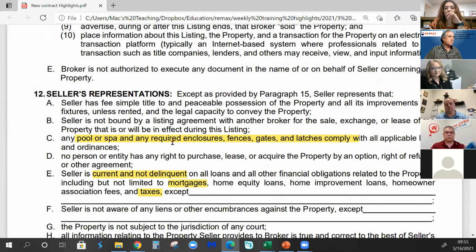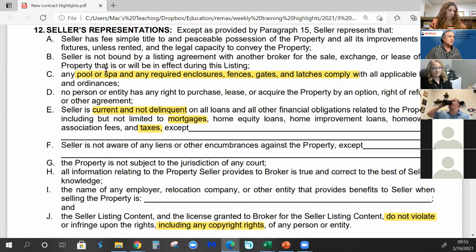Seller represents that the pool and spa, if it's required to be enclosed, is going to be enclosed. It's going to be latched. We have no responsibility if anything goes wrong there. I want to make sure that we are covered. If I was listing a home that had a pool, I want to make sure that they understand where we're at there.